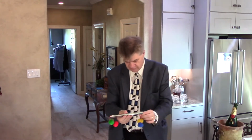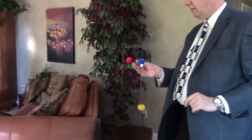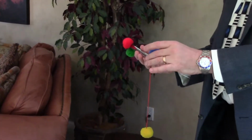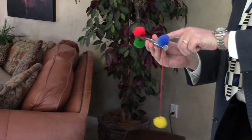I've got a little device here, and this is what I call my internet stick. Obviously this is not the real internet, this is just a mock-up. But these pom-poms represent different websites, and this silver piece here is the internet backbone. That's where a lot of the traffic goes.